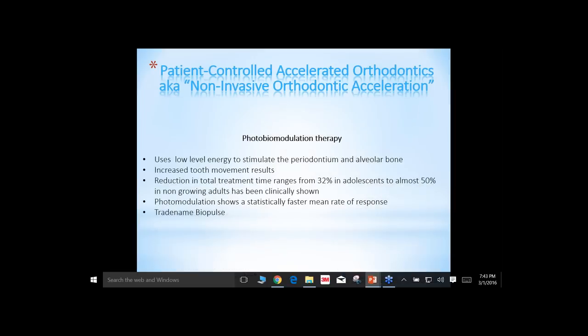So photobiomodulation, as we call it, uses low-level energy to stimulate the periodontium. It increases your tooth movement, suggesting that the total treatment time ranges from 32 to 50% reduction in a non-growing adult when it's measured versus a controlled site or at a control adult. And the photobiomodulation shows a faster mean rate of response than the control group. So again, this is not something new. It's a fifth generation, and it came from Canada.